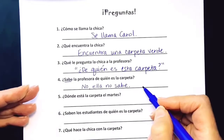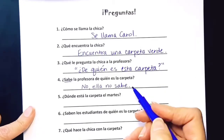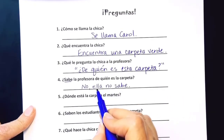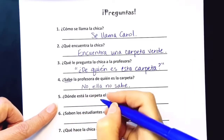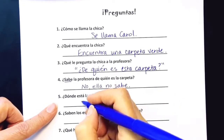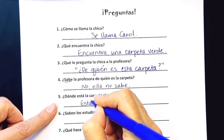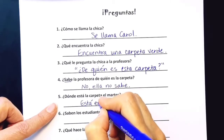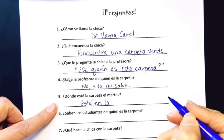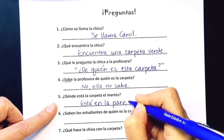Now, what she said was, I don't know. No sé. No sé means I don't know. But if I'm talking about her in third person, I need to say she doesn't know. Ella no sabe. Número 5. ¿Dónde está la carpeta el martes? Where is it on Tuesday? Tuesday, it's on the wall. Está en la... How do you say wall? You paint it red. Pared.